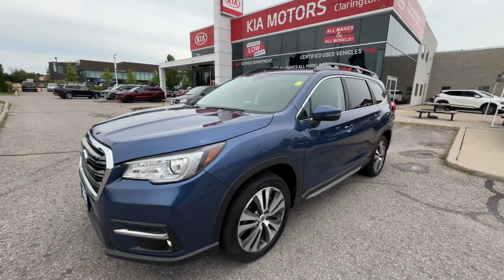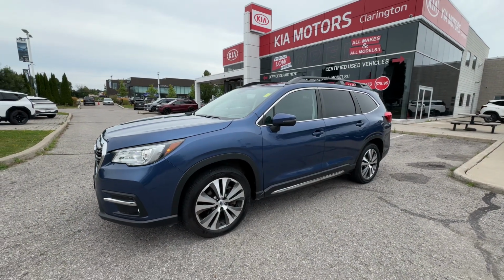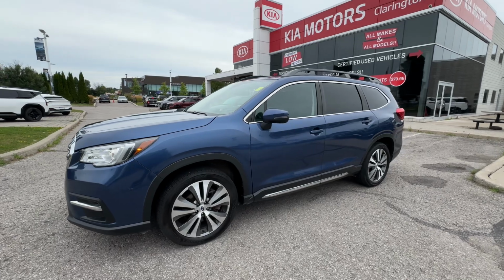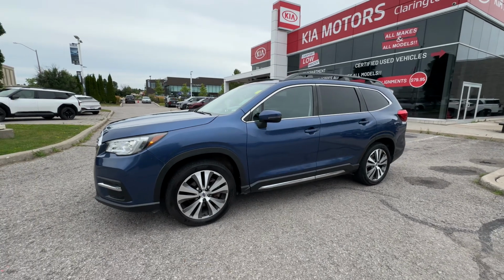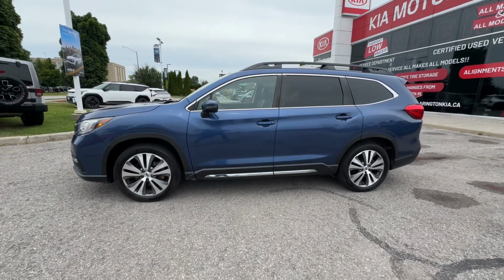You're probably going, well, that's not big enough to power this. You're right. So they added a turbocharger. So it's a 2.4 liter 4-cylinder turbocharged engine. Got lots of power to get this up to speed and cruising on the highway. You can even tow with this, which is fantastic.